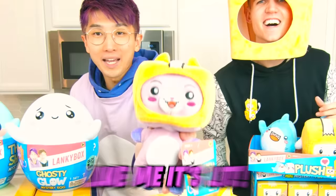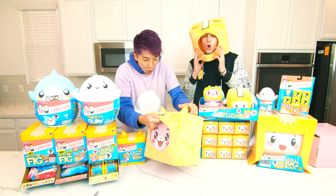It's like a plushie hat. It's so awesome. Okay, check this out. Now we got the box right here. It is so awesome. Look at that. We got Foxy in real life. It's gonna be awesome. Coming to a Walmart or Target near you soon. And we gotta open this, dude. And there's toys inside this Foxy box.